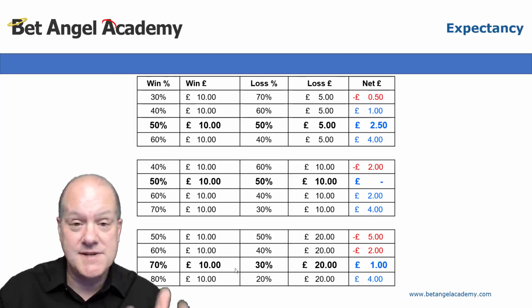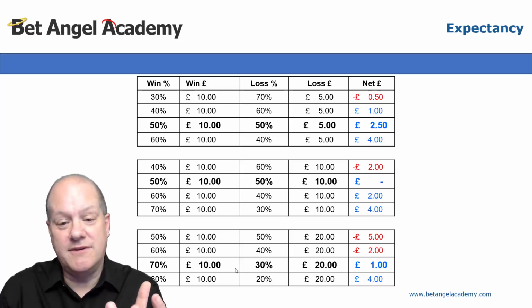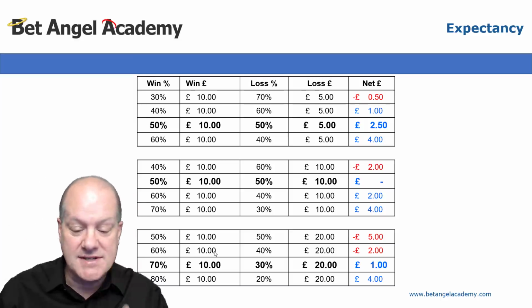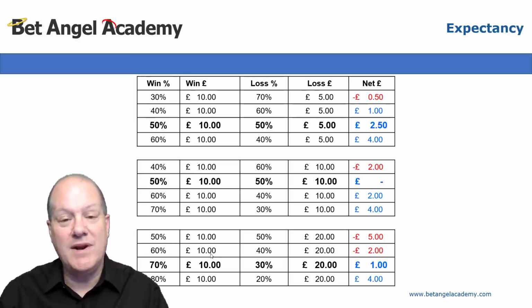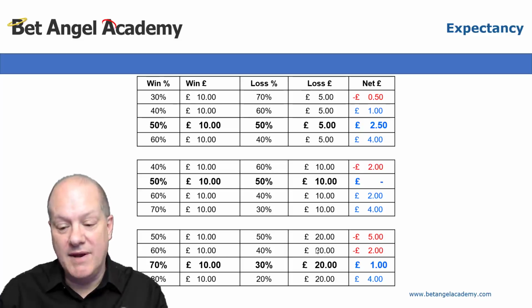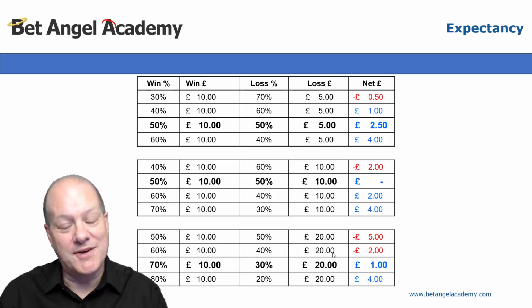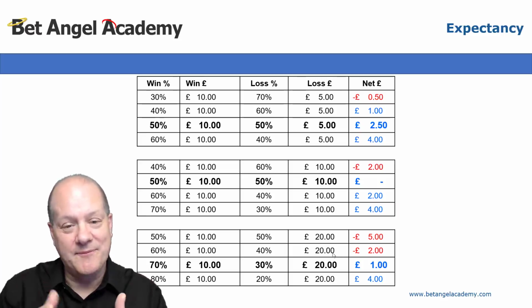Obviously, if I've got a strike rate of 60% over here, I'm only going to be losing it 40% over here. So you can actually see what begins to happen. We've actually got a few examples on here where the strike rate is 60%. You can see here, 60%, winning £10 60% of the time means if I lose £20 40% of the time, I'll still make a loss. So I need to up my strike rate or lower my loss. Can you see how this is all working together?